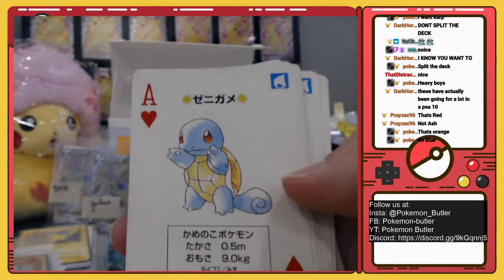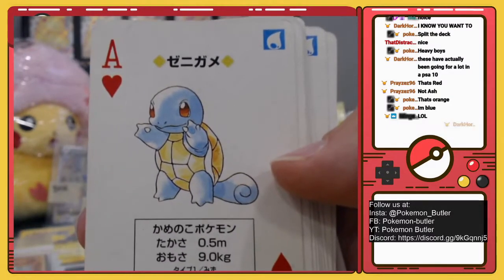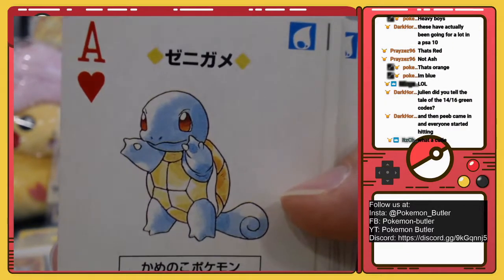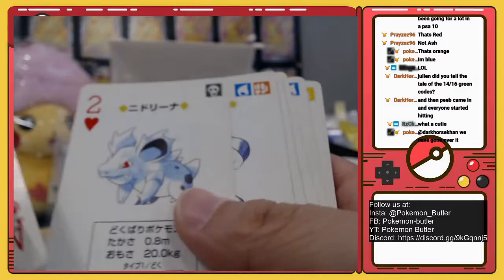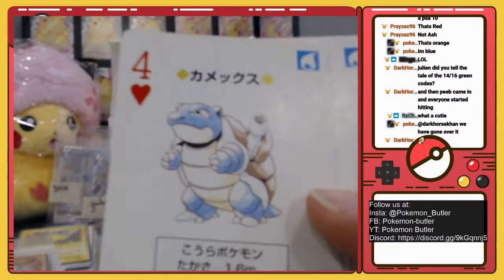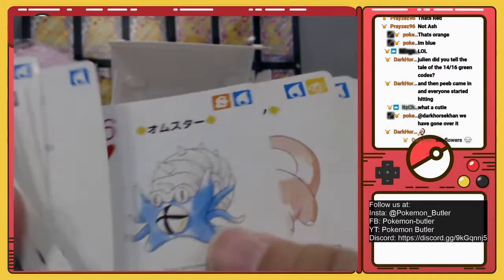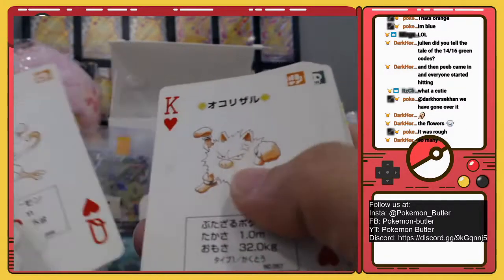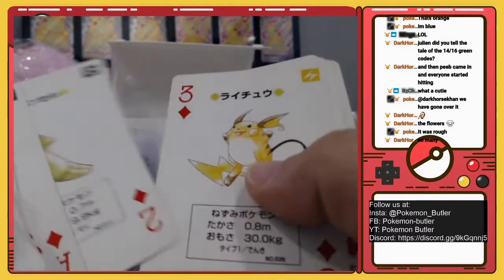Arcanine. For a second I thought that was a middle finger, but look at that. It looks like a middle finger. Just the Blastoises. I mean, these cards are amazing. Scyther. Bulbasaur.